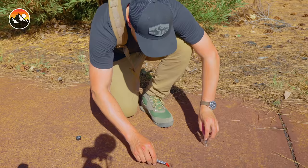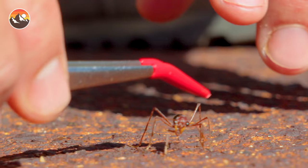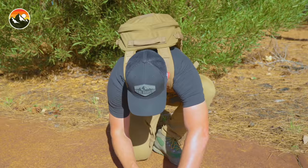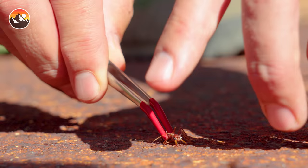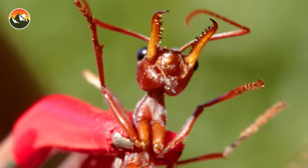Here we go. Unlike other ants, they don't really react to scents and pheromones, they react to sight. So anytime I try to grab it with the forceps, it sees that I'm coming. There we go. Okay, perfect hold. There it is. No animal has been requested for a sting test more than the bulldog ant in the history of Brave Wilderness. And now I can see why. Wow, I have never seen a more terrifying looking ant in my entire life.